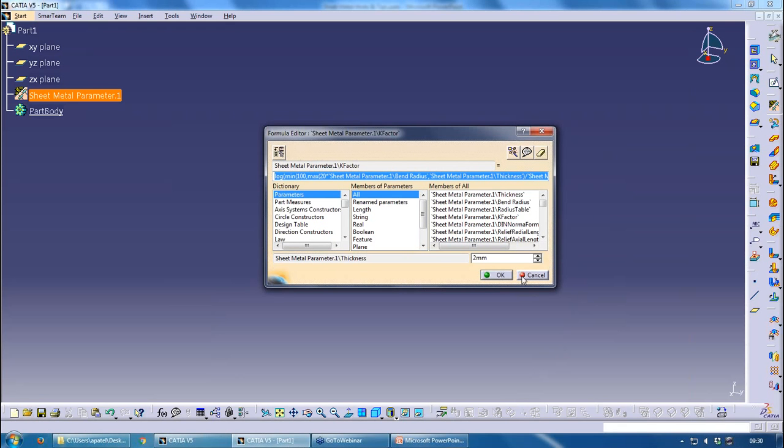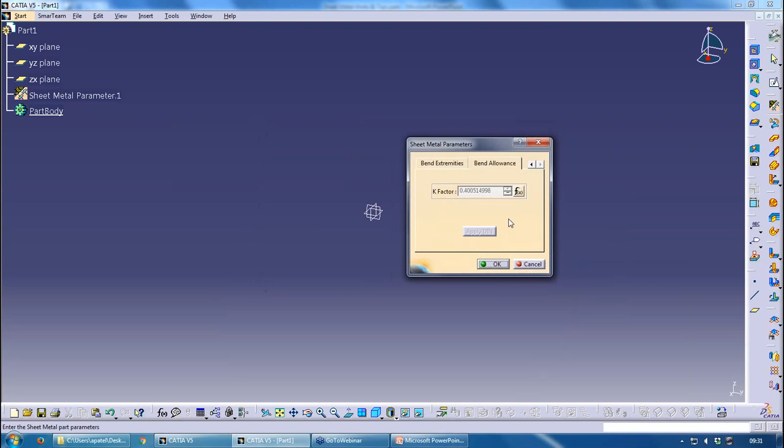Now, I can't remember which ISO standard it is, but this formulation is an ISO standard. Again, I'll show you a bit more information of where that is held in the help documentation later on. Or if you just Google sheet metal bend allowance or K factor, it will show you what ISO standard it's referring to. So it's got a fair bit of calculation behind it. But if you want to change your own K factor, this is just a formulation.